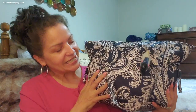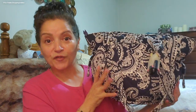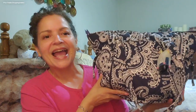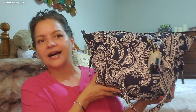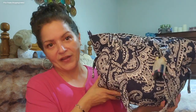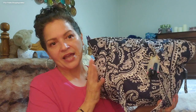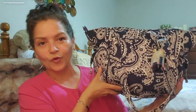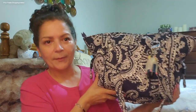So this is the iconic Glenna Satchel. I have a few Glenna Satchels, but this is the only one I have in this fabrication, which is called the Performance 12, and this is in the pattern Deep Night Paisley Neutral, and I love this pattern. It's one of my favorite patterns. This is definitely a bag I'm going to keep in my collection for a very long time, because it's just a very easy bag, and it goes with anything that you could possibly wear.